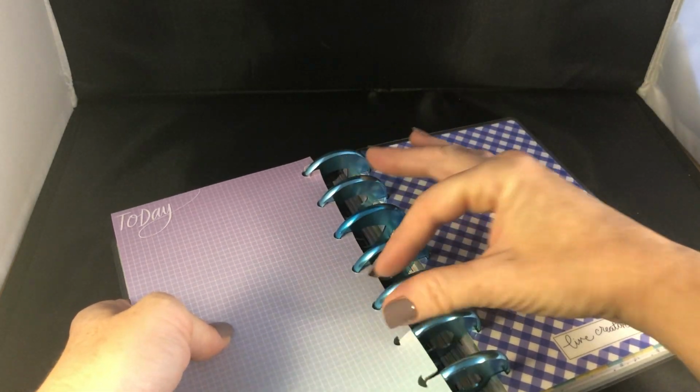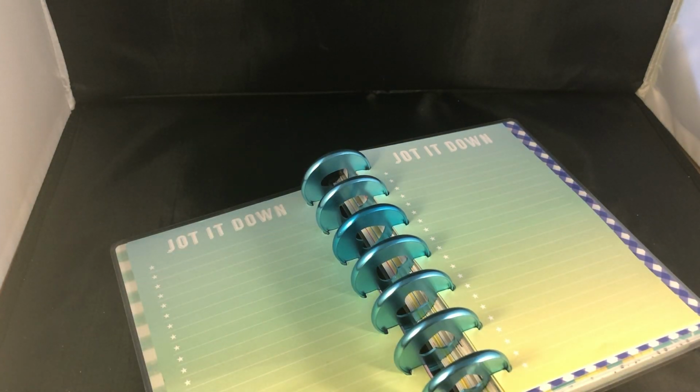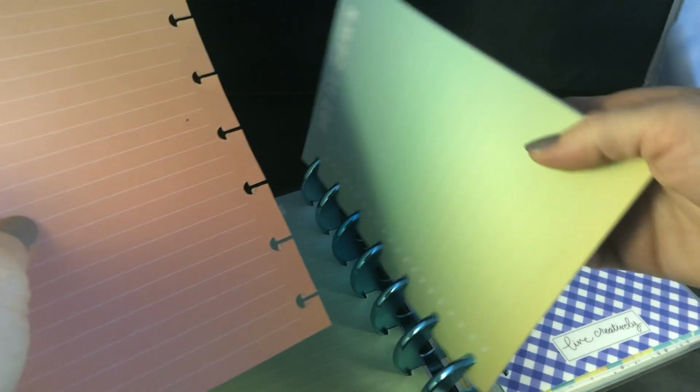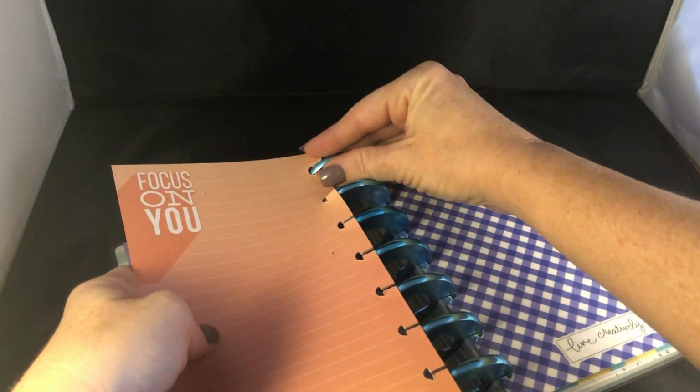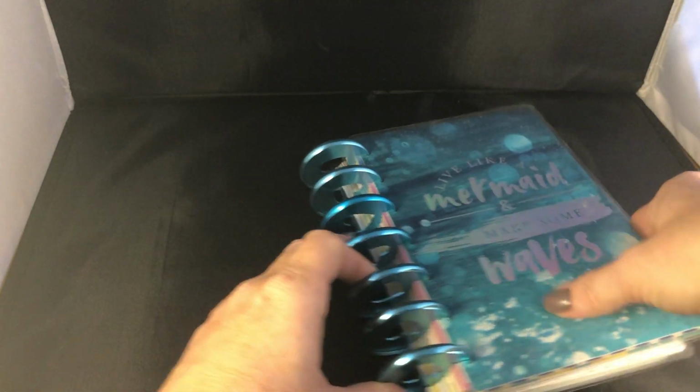And a lot of this lined paper, I got at Hobby Lobby for super cheap. I think it came out with the Happy Planner girls this year, and I can't remember which girls these were. It may have been the fitness planner pack for the mini. But I found them super cheap on clearance at Hobby Lobby, I think in February or something, once the first of the year started. So I stocked up on a bunch of this lined paper because you can never have too much of that.